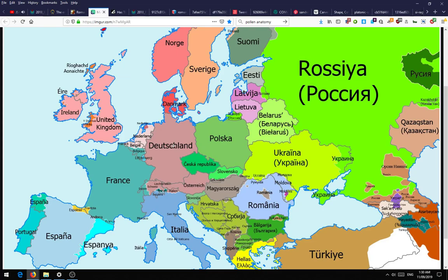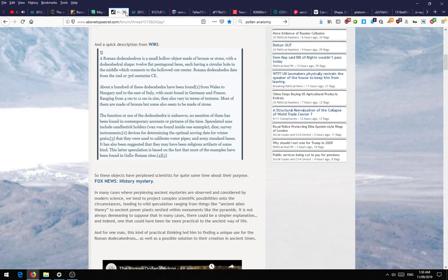Now, the icosahedron was found in Arlof in Germany, that being the main difference between it and the regular dodecahedrons. So, a quick bolstering from Wikipedia here, saying a Roman dodecahedron is a small hollow object made of bronze or stone with a dodecahedral shape: 12 flat pentagonal faces, each having a circular hole in the middle which connects to the hollowed out centre. Roman dodecahedra date from the 2nd or 3rd centuries. About 100 have been found from Wales. The function of these dodecahedra is unknown.